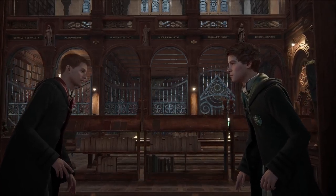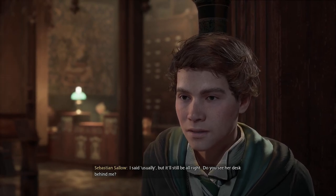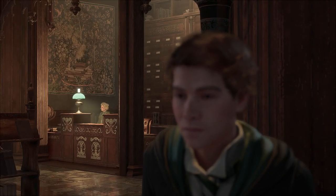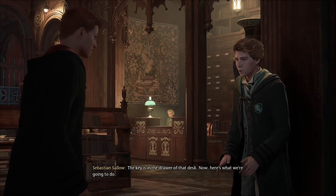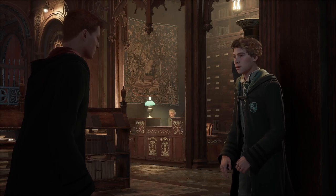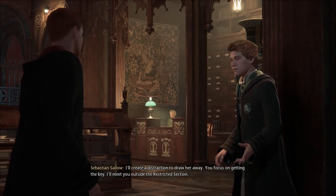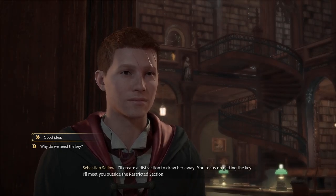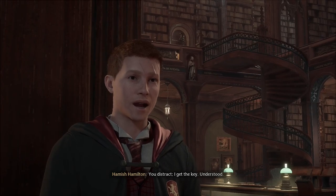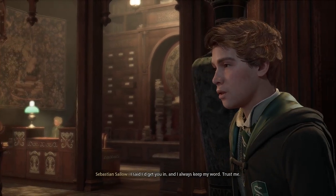Be gone by now. I said usually, but it'll still be all right. Do you see her desk behind me? The key is in the drawer of that desk. Now, here's what we're going to do. I'll create a distraction to draw her away. You focus on getting the key. I'll meet you outside of the restricted section. You distract, I get the key. Understood. I said I'd get you in, and I always keep my word. Trust me.